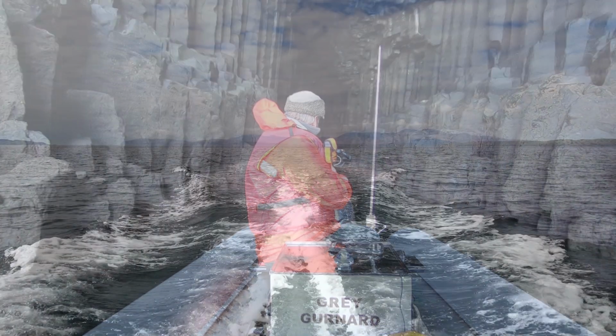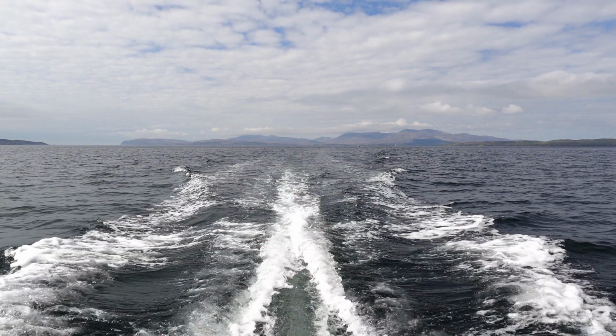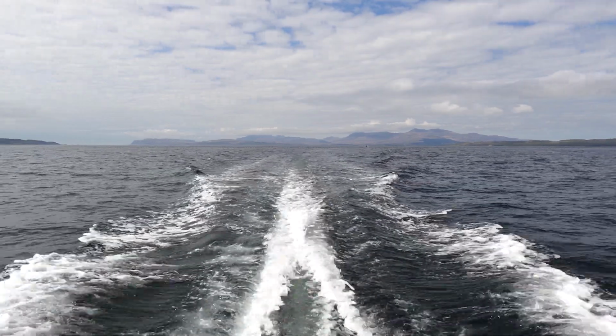This next clip is of the Mariner 25 horsepower, happily cruising at 18 miles per hour. It's revving its guts out at 3/4 throttle, so rather noisy.